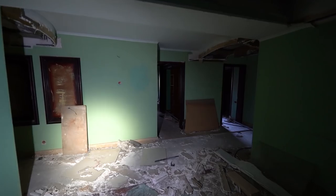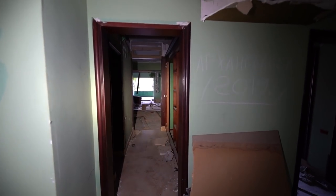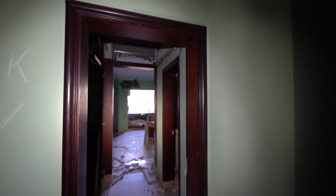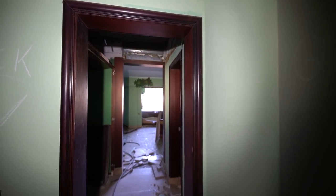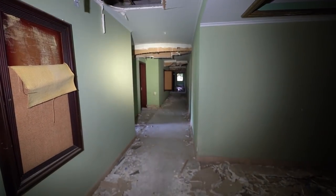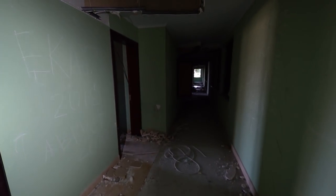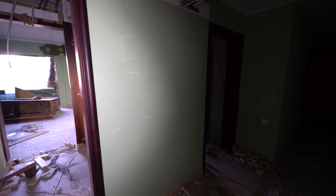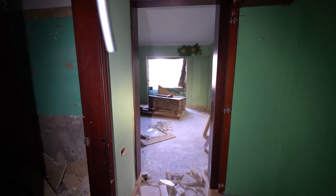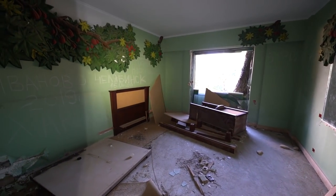Oh, yeah, the hotel itself is in a really bad shape. Yeah. Guess the tourists had some fun in here, yeah. Quite a shame. I really wonder why this place isn't guarded. Every place, no matter if it was a ruin, was protected by security, dogs, cameras.